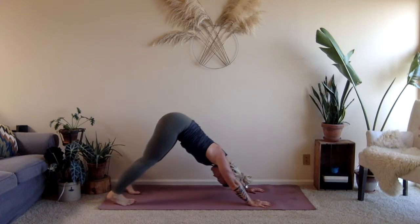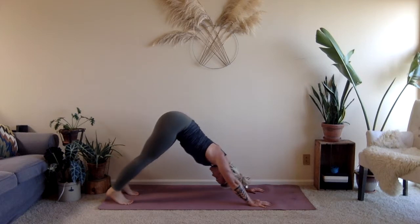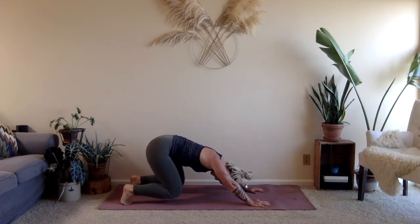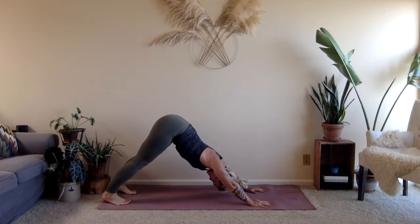All right, now here in downward facing dog, pick the heels up off the earth, stretch out the balls of the feet. Exhale, heels back down. Inhale, heels off the earth, and now bend the knees till they come to just an inch off the mat. Exhale, straighten the knees, heels back to the earth.